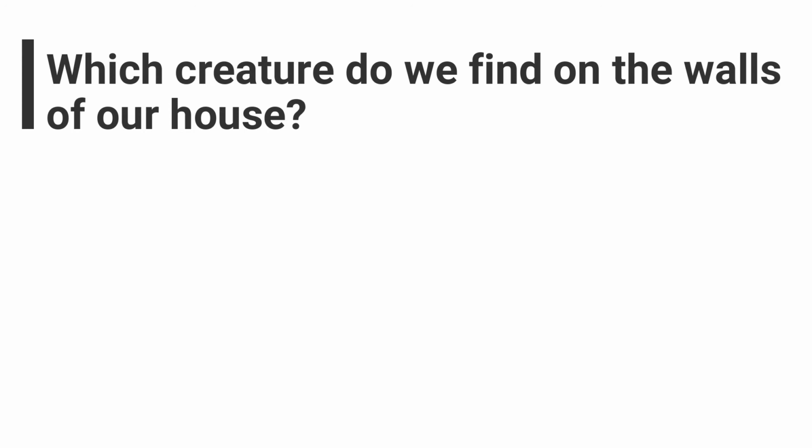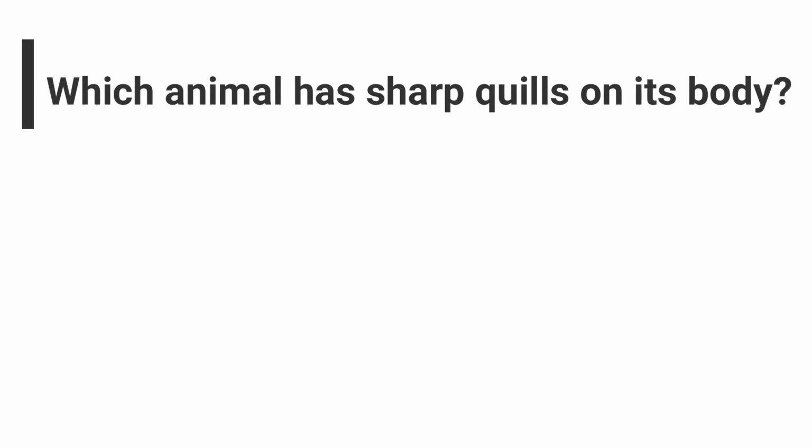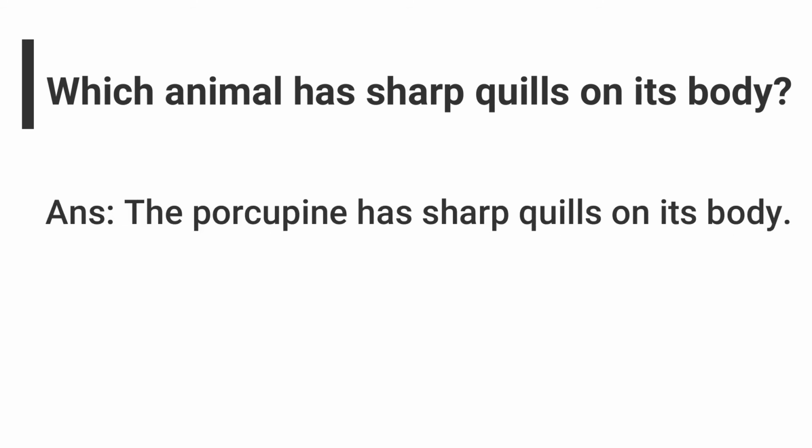Which creature do we find on the walls of our house? We find lizards on the walls of our house. Next question. Which animal has sharp quills on its body? The porcupine has sharp quills on its body.